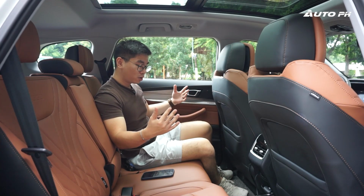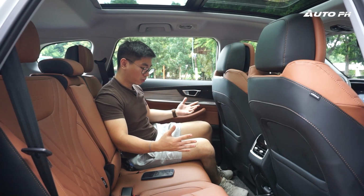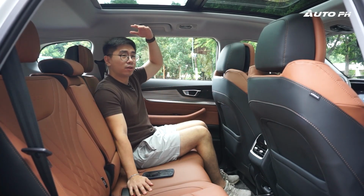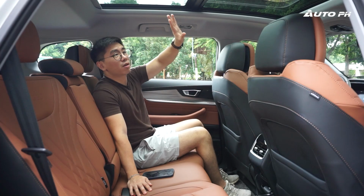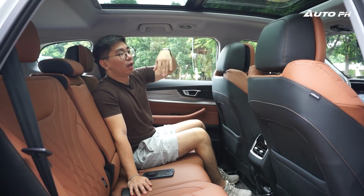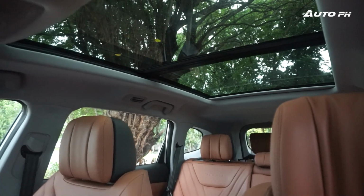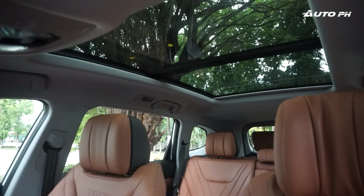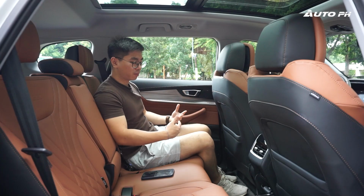Kasi, kita niyo naman yung space ko dito sa likod. I'm 5'5", and ayan yung legroom ko, footroom, and even yung headroom ko, mataas-taas siya kahit na meron siyang panoramic sunroof. And this panoramic sunroof, sobrang nice niya kasi it adds space, it gives light, mas airy yung feeling sa loob. So, mas malaki pa yung pakiramdam mo here.